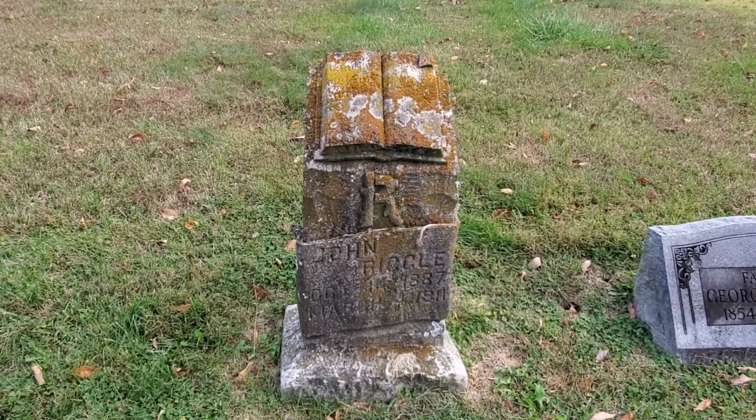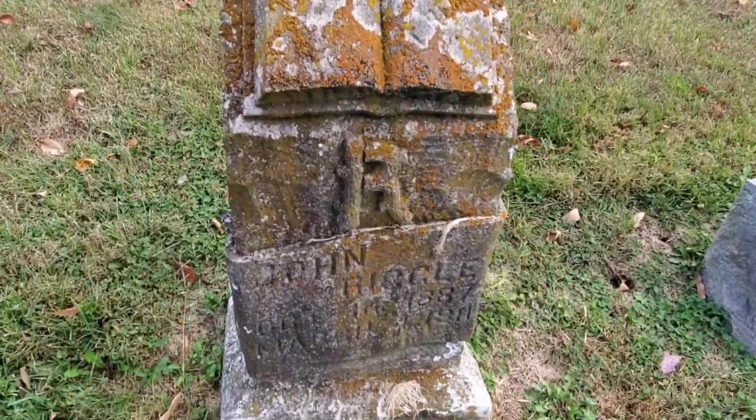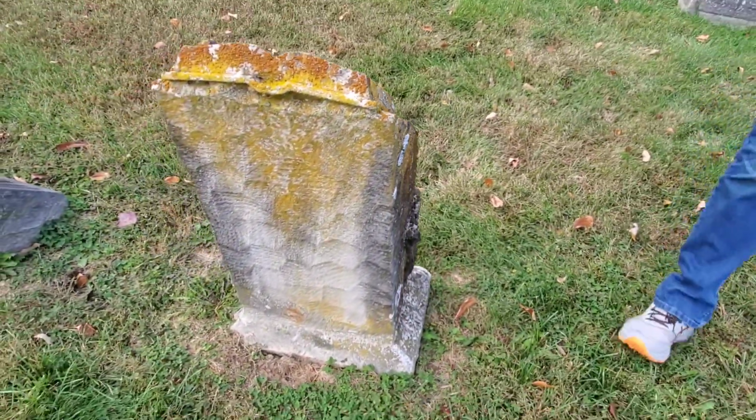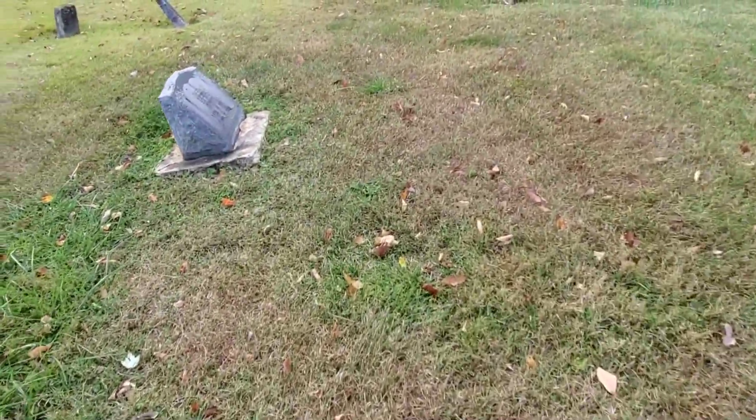John Riggle, born 1887 to 1911. That's a really neat looking monument with the R here in the front. Bible maybe. It could be maybe a Bible. Maybe the guy was a school teacher. Yeah, something like that.